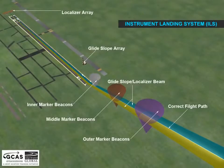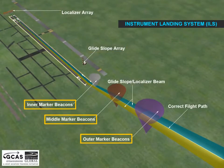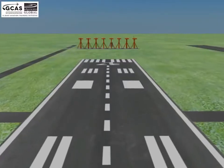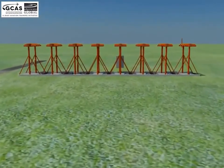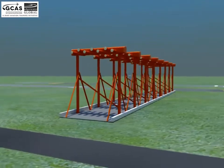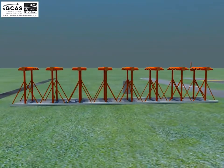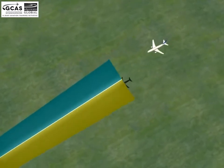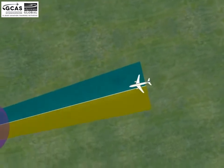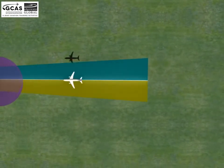The ground equipment comprises two highly directional transmitting systems, called the localizer and glide slope, and three marker beacons. Localizer is an antenna array, normally located beyond the departure end of the runway. These generally consist of several pairs of directional antennas, which transmit two signals. Each antenna transmits a narrow beam, one slightly to the left of the runway centerline, the other slightly to the right. It gives azimuth information, and indicates whether the aircraft is on the left or right of the runway centerline.